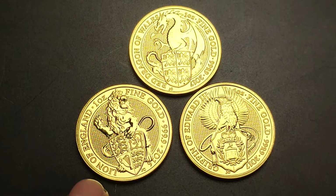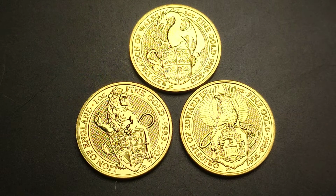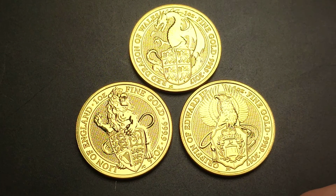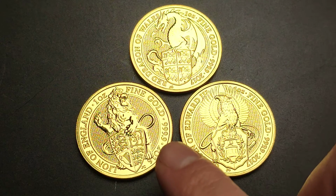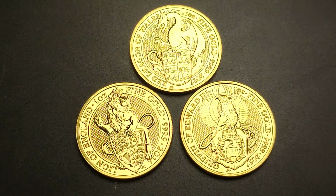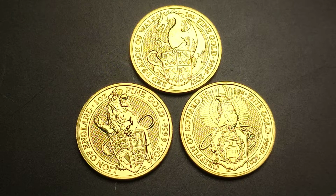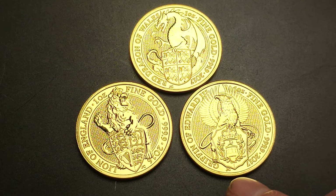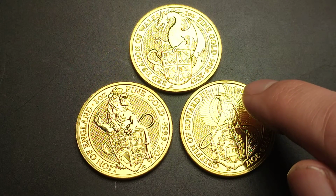So one of the things I've noticed in general when looking is that most of the beasts have some sort of shield. These three particular coins have this outer rim with a different background to the centre of the coin, which has that chainmail kind of look, and I quite like that. But one thing that I don't like is that the designs kind of encroach onto the edge and partly cover up the date and the weight.